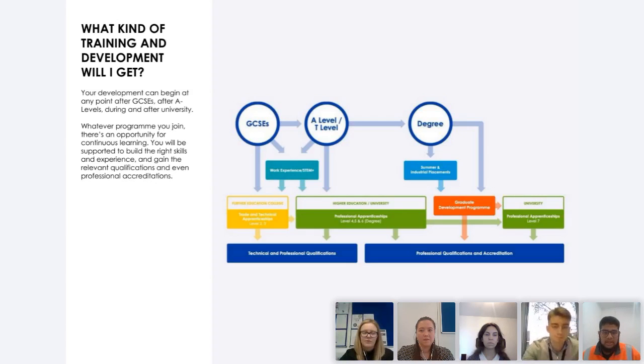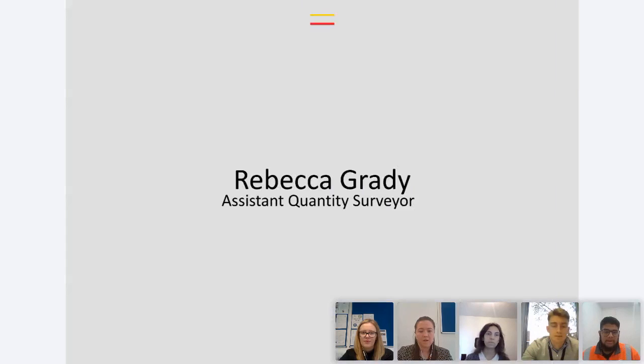So on screen, as you can see, it gives you a small diagram of the path that you can take to join Laing O'Rourke. I mean, the opportunities are endless. There's no fixed path where you have to do, like for university, it's usually the same, A-levels or BTECs or something equivalent, and then straight to university. However, this apprenticeship scheme that we have offers you straight from GCSEs to be able to get involved in the Laing O'Rourke business. I think that's all from the training and development side, and I'll pass you on to my colleague Rebecca.